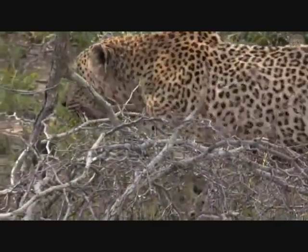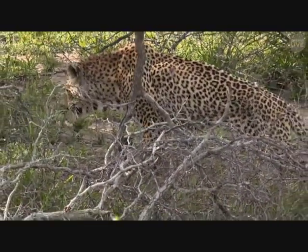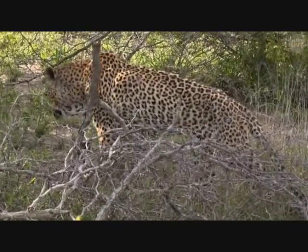So he's probably going to find himself that shady section there, and he's going to lie down, I would imagine. It's a perfect spot for him to go.